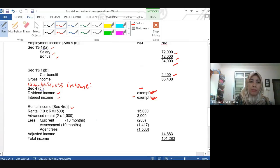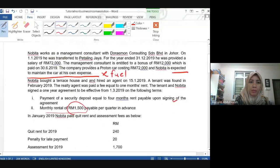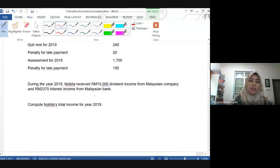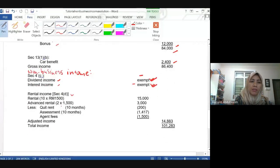So here, dia ada deposit kan? Mana tadi? Is deposit taxable? Security deposit. Deposit masuk tak? Deposit tak masuk in our calculation, hanya rental income and advance rental. So here we do not have the deposit, we have the rental for 10 months and advance rental another 2 months. So dia bayar per quarter, jadinya ini untuk tahun depan punya January until February.